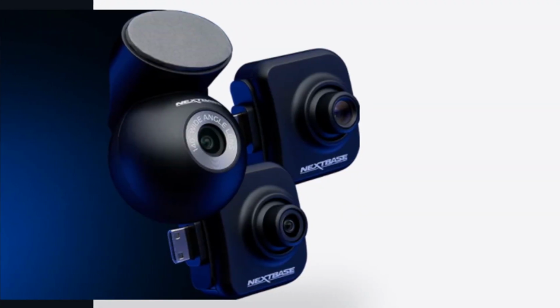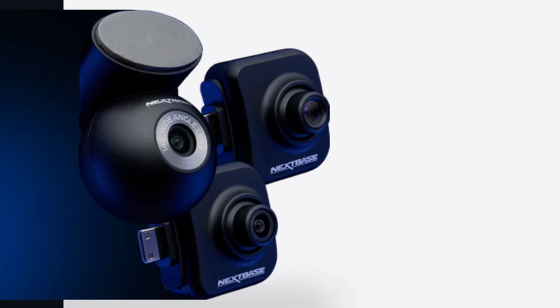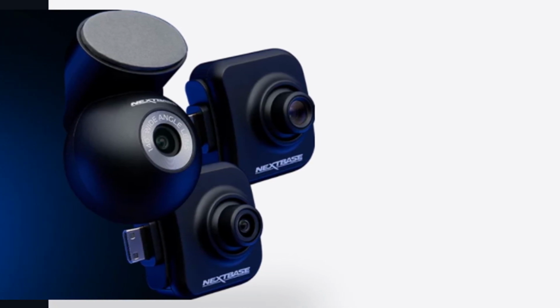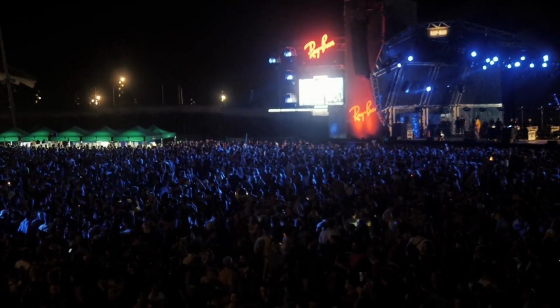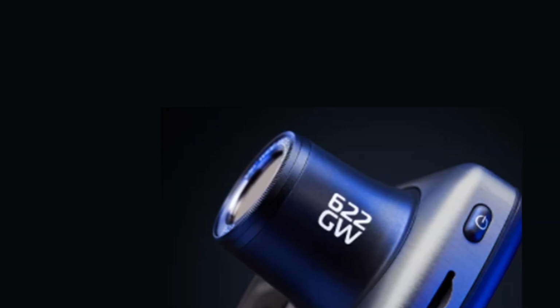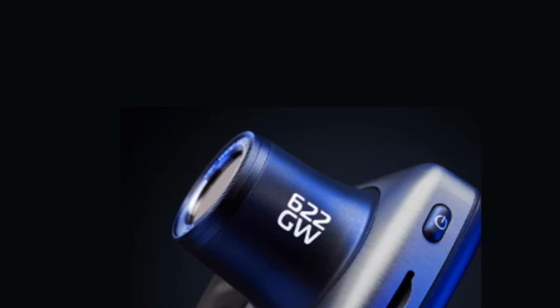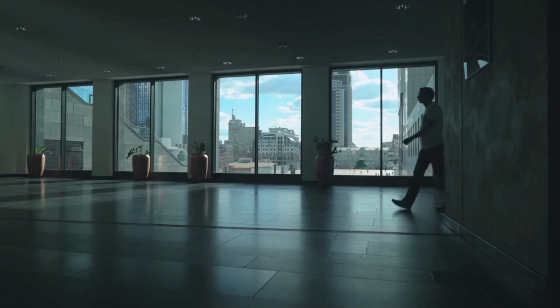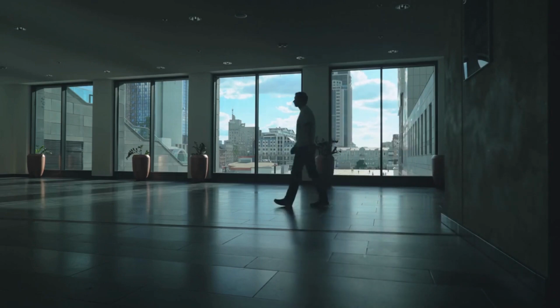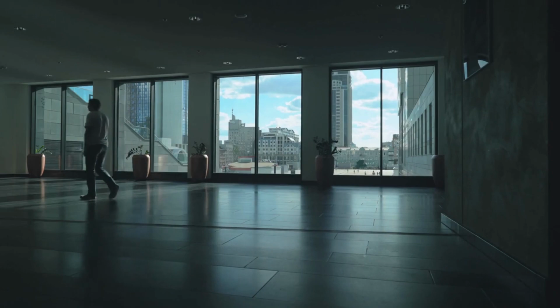Resulting 4K clips look great in normal, well-lit situations, and you can play them back at 120 FPS via the super slow motion setting. For example, you can grab individual frames during an accident or snag a license plate during a hit and run. A rear camera module with 1080p/30 FPS is available, but it's sold separately. The good thing is that it doesn't require the annoyingly long wire dangling from the rear window since it plugs neatly into the side of the 622GW.